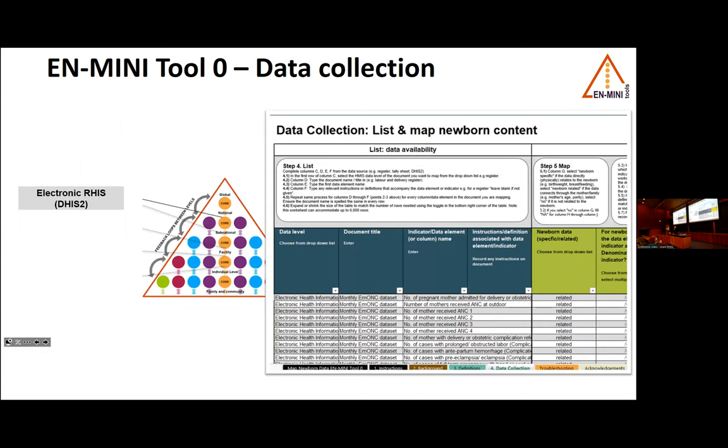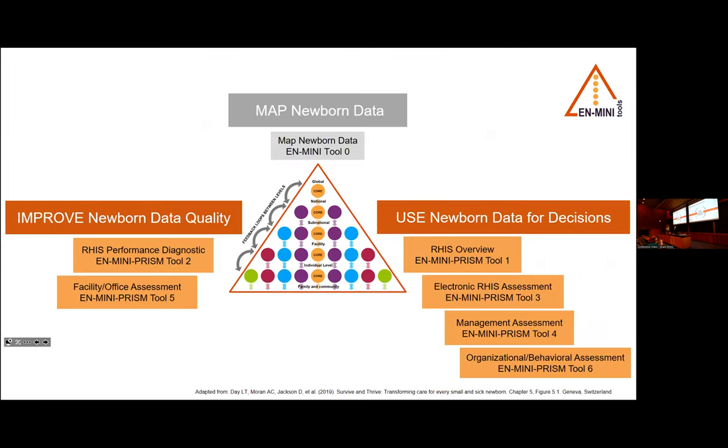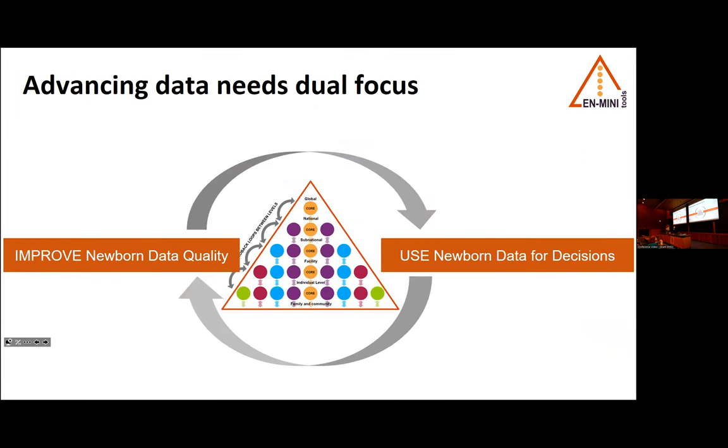You map all the different layers, so the electronic, like DHIS2, but also the summary forms and the tally sheets and the routine registers, where often the data comes from. And then having mapped, you upload the Excel onto a Shiny Apps site and get this editable report, which I'll show you some results from. We've been using it in the impulse study.